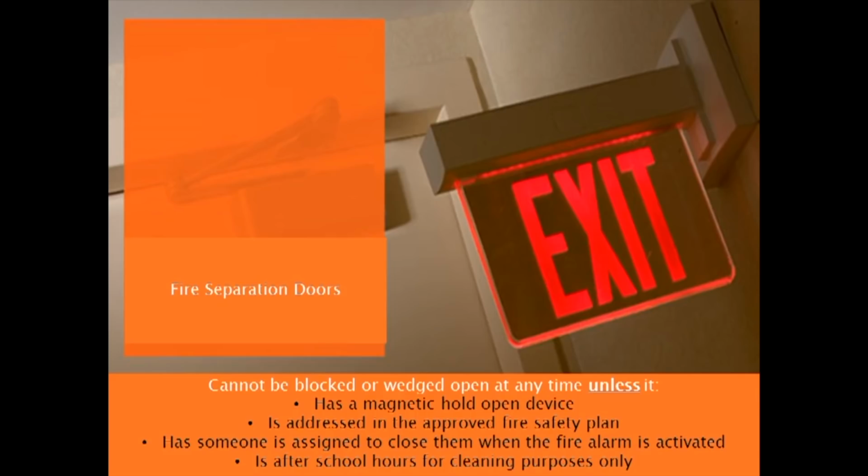After school hours, while the building has a greatly reduced occupant load, custodial staff may temporarily block fire doors open for cleaning only. Doors in corridors, including washrooms, where it is necessary for safety reasons to keep doors open, must have magnetic hold-open devices installed under a building permit. Doors that have been approved in the fire safety plan to be left open are to be supervised at all times.